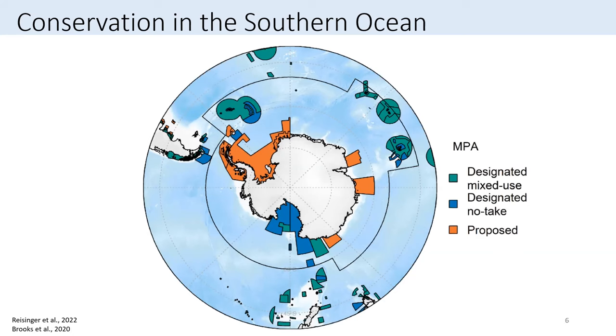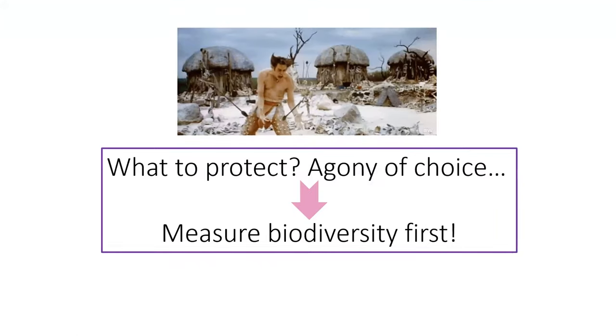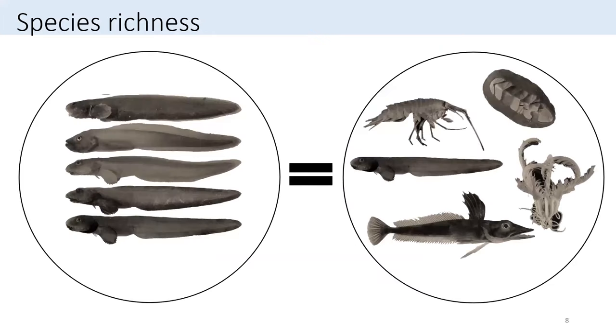So the question is how to decide where and why to create the MPAs. It's quite a problem, and usually conservation biologists have this agony of choice. Where to start? Well, a good starting point would be to measure biodiversity first and then decide where to protect, the place where you have the most of it. Current conservation plans largely rely on evaluation of taxonomic diversity or species richness. They match protected areas with biodiversity hotspots defined by this number of species.